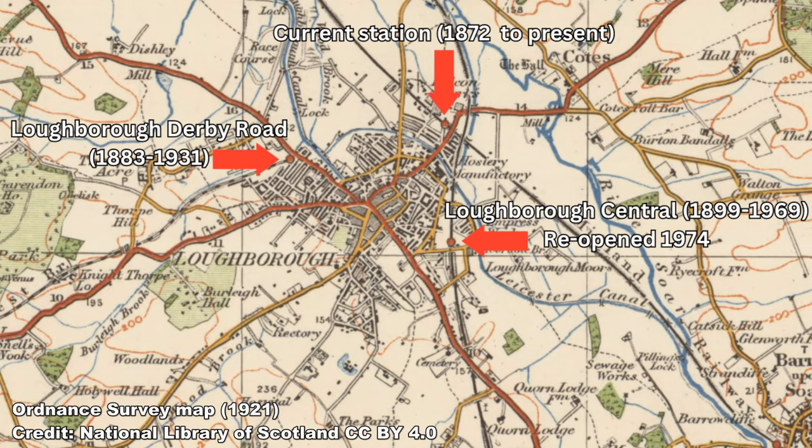At one time it was known as Loughborough Midland to differentiate it from the other two stations that were in Loughborough at the time. Those were Loughborough Derby Road and Loughborough Central. Although both of those did close, Loughborough Central has been reopened as part of a heritage line. Now that we've had that little station history, let's have a look at the facilities here at Loughborough today.